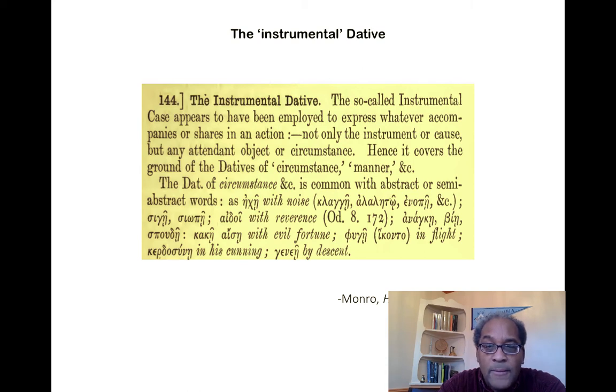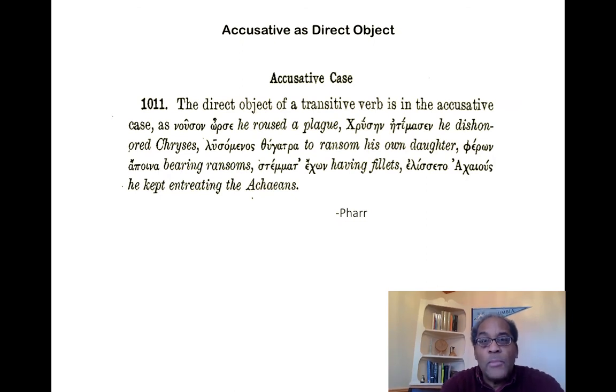So, this is another basic notion of the dative or use of the dative that one will see. And so let's just focus in on sige, with silence, or siope, silently, okay? It'll describe the manner in which something is done, and that's why I said that the dative can often be viewed as the adverbial case as opposed to the adjectival case. Okay. Now, the accusative, on the other hand, is most often the direct object of a transitive verb.